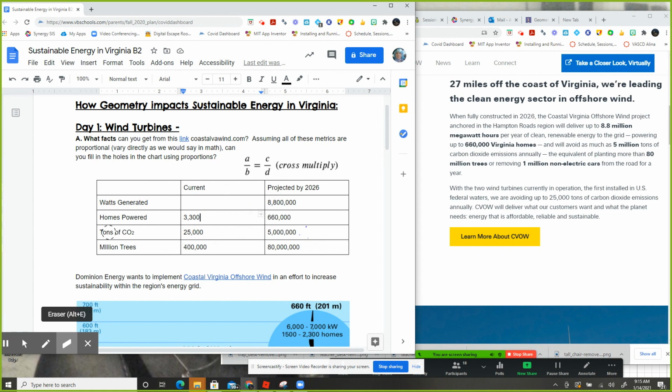So all I'm doing is using what I know about proportions. I've been using proportions for a long time in real life. I do 25,000 times 8 million and then divided by 5 million. And what do I get? 44 million or 44,000? 44,000, absolutely. Okay.